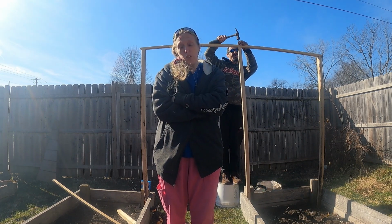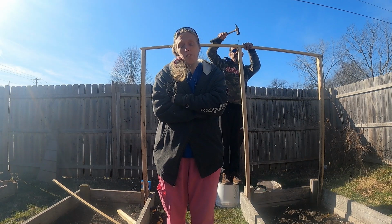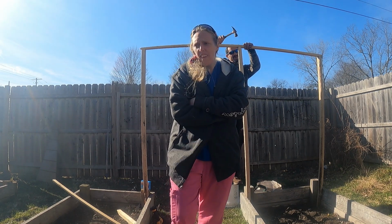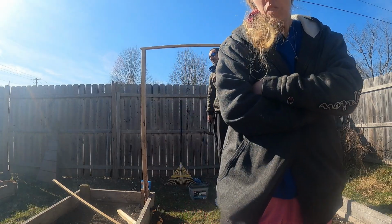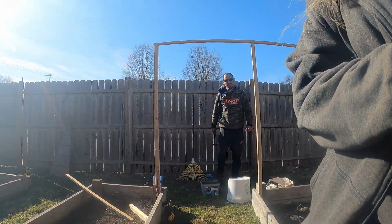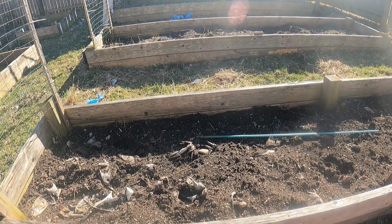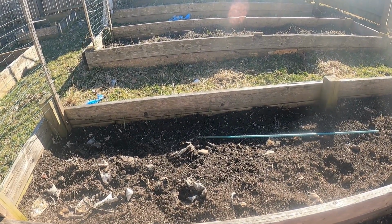I figured if it worked for the Indians and corn, why the hell wouldn't it work now? Apparently the garden beds like it because there's already grass growing back and we just weeded this.